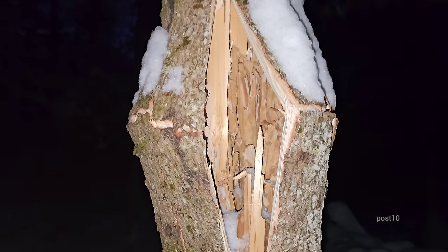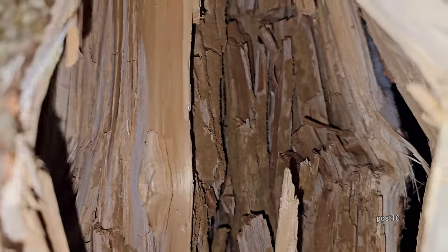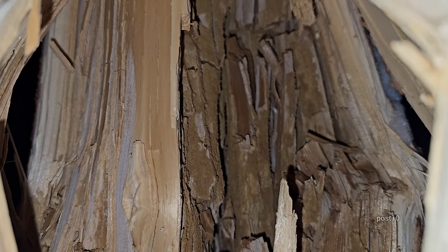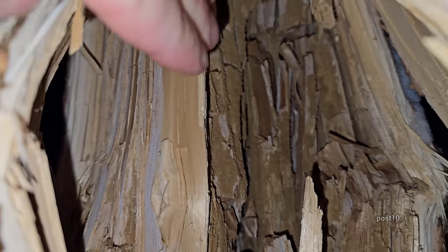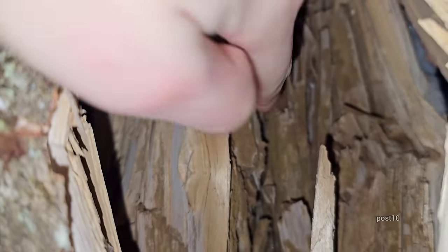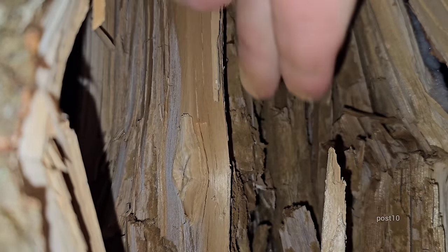Take a look inside of this tree. Is that the remains and the dust from carpenter ants maybe eating it, weakening it, or just rot? Because look what happens if I go in here and touch it. It feels incredibly soft, and it's really fine like curry powder. Look at that. See that? It's like dust in there on everything. It's ultra fine dust. It literally feels soft touching the insides of the tree.